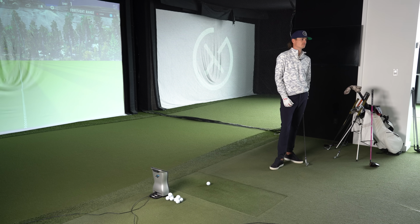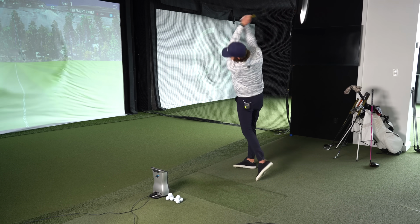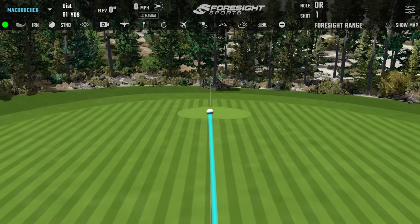Okay, let's go the other way. Let's hit a little fader in here. So this will now start to get easier for you to hit the fade, because you're bringing that dynamic loft down a little bit. So you should be able to curve this a bit more. Awesome.